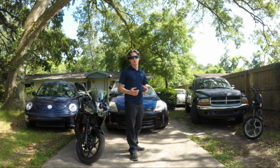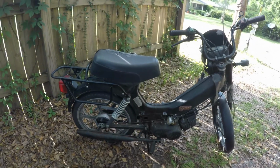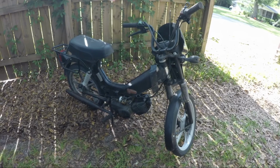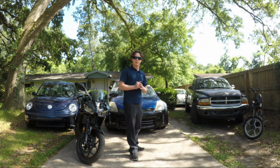And then moving on to probably the one vehicle that nobody cares about, I don't even care about it, it's fun, is the 2001 Tomos A35. It's just a cool little moped. That's about it. It's a 2-stroke, 49cc. I get it, it's a moped, nobody cares about a moped, whatever, but I am going to be making this thing a lot of fun. We are going to be making it fast for a moped, and it might be doing wheelies and whatnot along with other stuff.